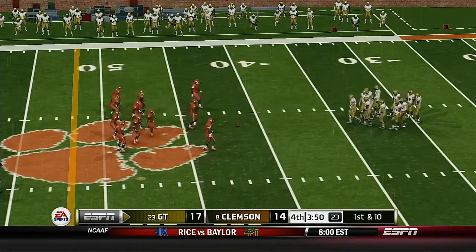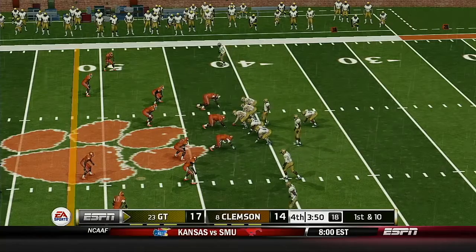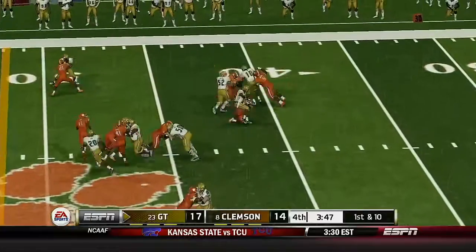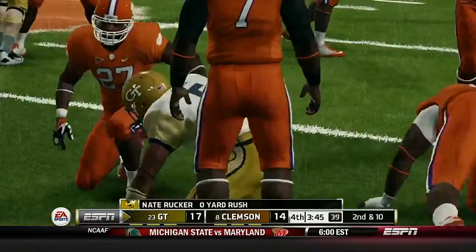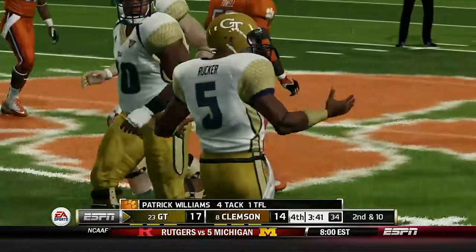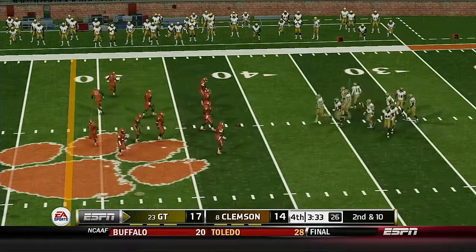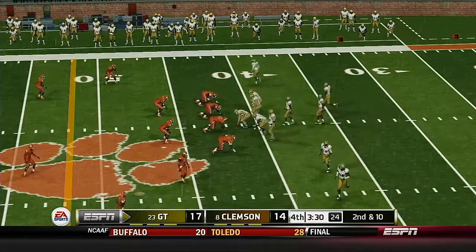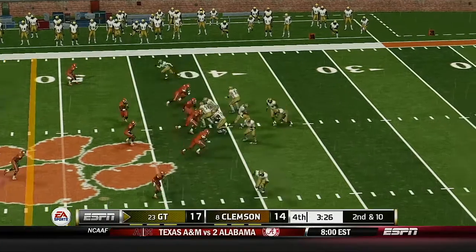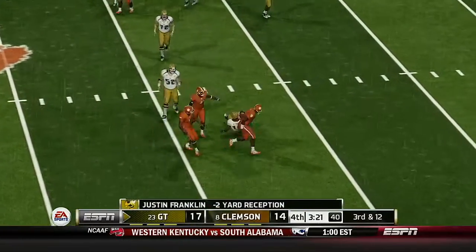Both teams realize that when the ball is snapped, we're one play away from a very different ball game. Georgia Tech holds a field goal lead. And they'll bring him down behind the line. Second down and 10 to go. Ball on the 41. Get to that quickly.